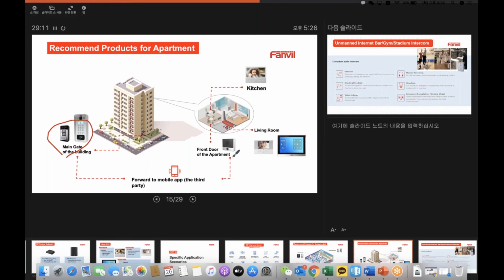And then every individual home installs an I10. And then they press the button, and then the people inside can open the door, okay, depends on the person. Okay, the living room can be installed with an I52 or I50, or the kitchen also can be installed with an I51. All the devices can be forwarded to the mobile app.